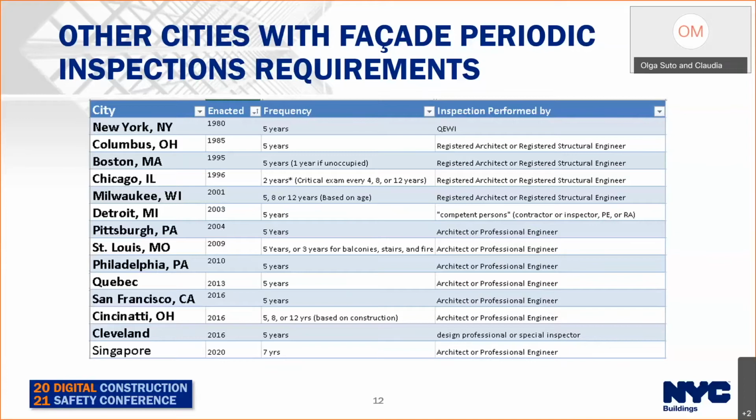The law required a report of inspection to be prepared, signed, and sealed by a licensed architect or engineer, which was to be submitted to the Commissioner of Buildings. Thus, New York City established what would become the longest continually running facade ordinance program in the country.